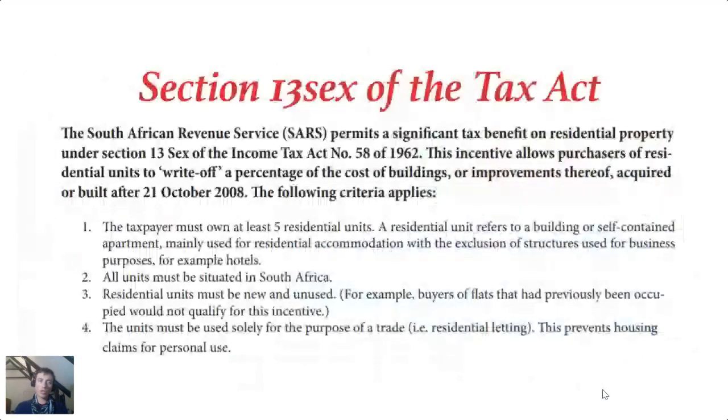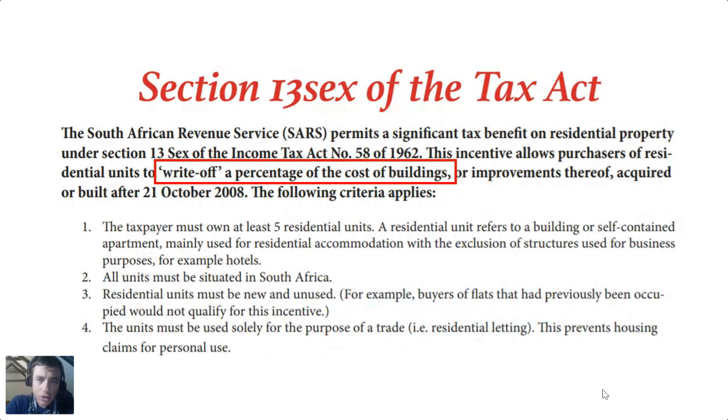Okay, so the Section 13(6) Act. Basically, what that says is that you can write off a percentage of the cost of the buildings. Okay, that's what this act states. 13(6), write off a percentage of the cost of the buildings, but you have to own at least 5 new builds. They must be new and unused. Okay, that's the criteria. So you have to buy either off plan or you buy into a new build and you're the first person to place a tenant, and you need 5. If you have 4, this doesn't apply.